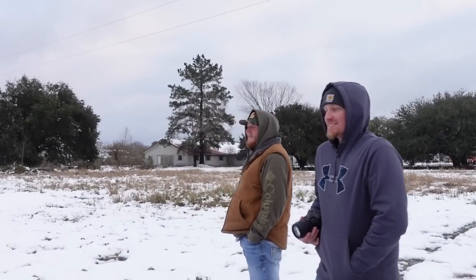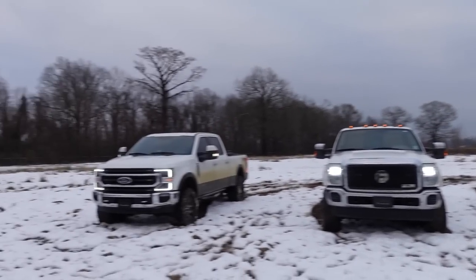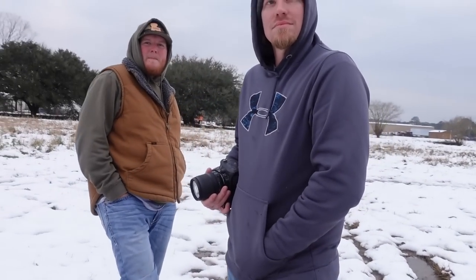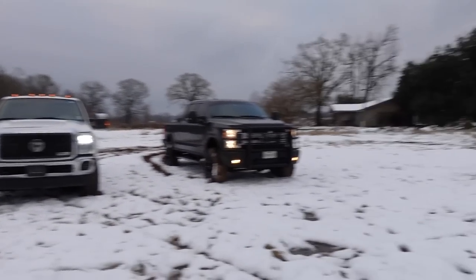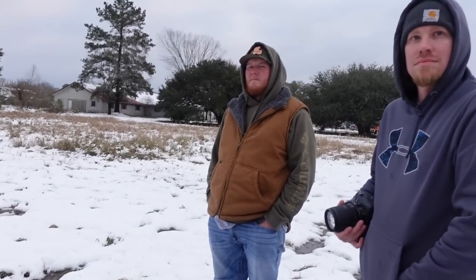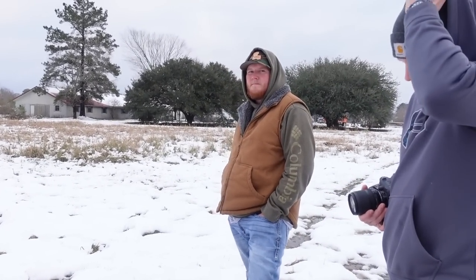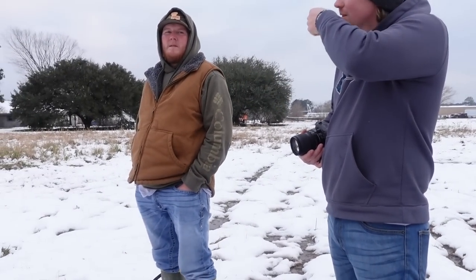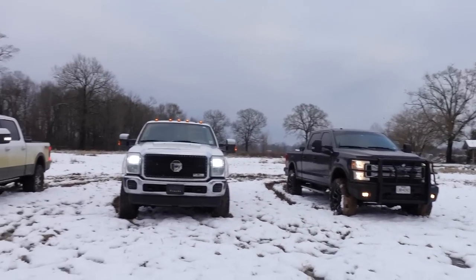We got the last three body styles sitting here: 11 through 16, 17 through 19, 20 and up. I think they're doing the new body style change in like 23. Really? Yeah, it's going to be at least 23, because typically they're 2 years behind the F-150. The F-150 2021s have that new big screen in it and the lay flat seats and the fold down shifter, so you can have a work table desk or whatever. That's going to be cool when they have it for the Super Duties.